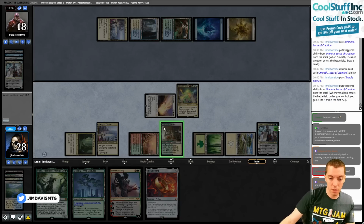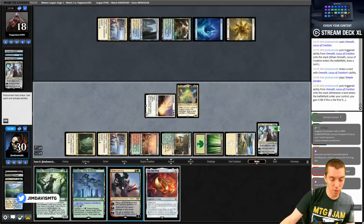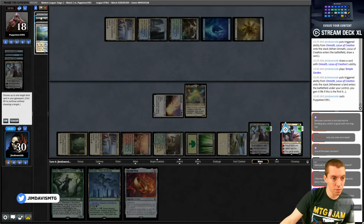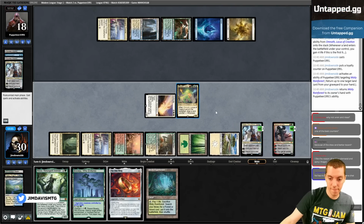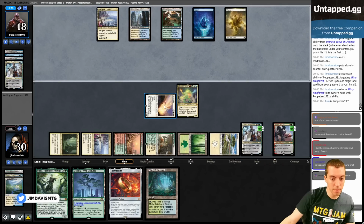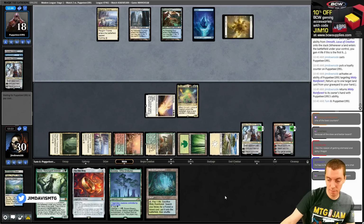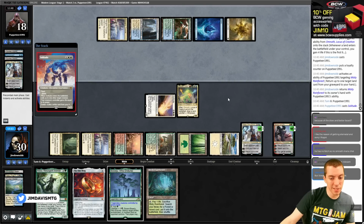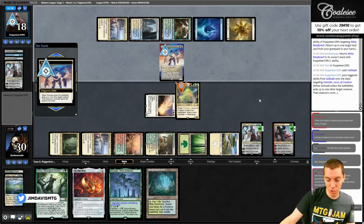So, make some life and play Wrenn and draw off of this. And say go. Because of a draw? How are we drawing a card? No fetch lands here. You're going to hardcast Solitude again. I feel like our opponent is just making bad exchange after bad exchange.